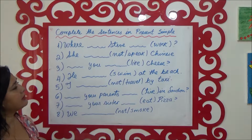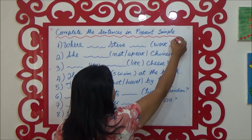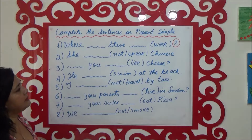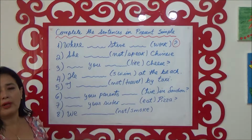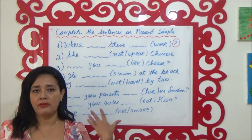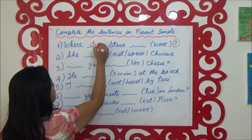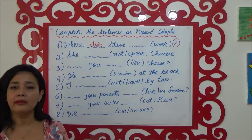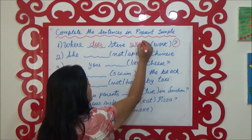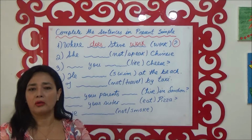Number one, it says, where Steve work? First of all, you know you are going to complete in present simple. It's a question, because you have here the question mark, so it's an interrogative sentence. I have Steve work, where Steve work. All right, when we are talking about he, she, or it in present simple, we need an auxiliary. We saw that in our previous videos, and the auxiliary is does, exactly. So I write, where does Steve, and the verb remains in infinitive. Where does Steve work? Please don't put anything else. Why? Because the S is here. Where does Steve work? All right.